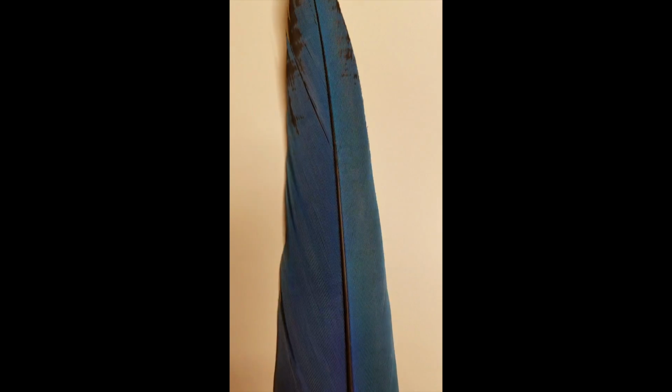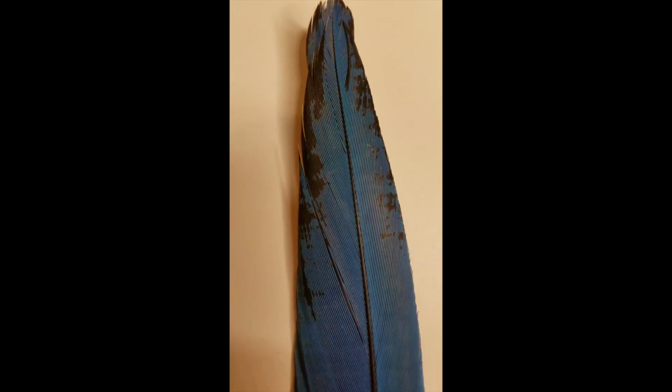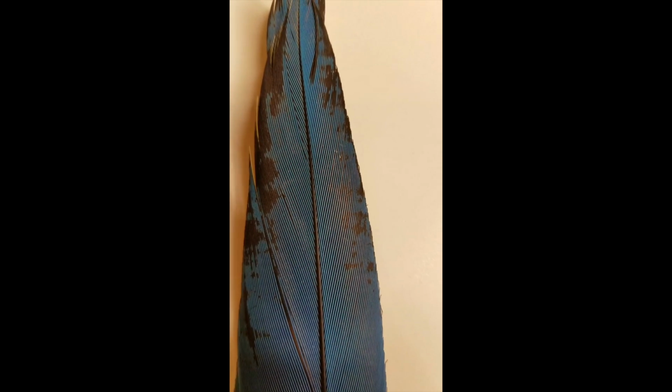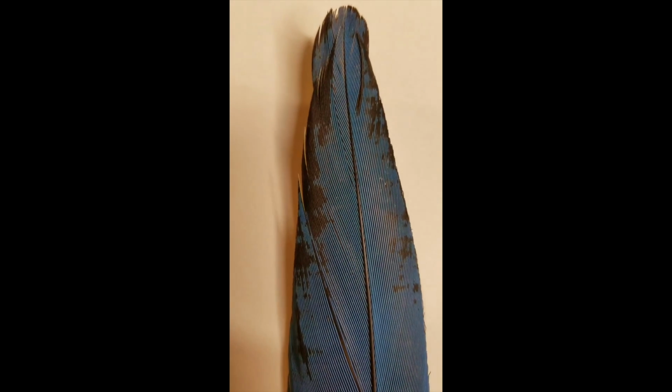Cody and I are going to show you a few feathers to start with. I'm going to bring out the big feather first. This is Rocky's feather from when we first got him. Do you guys notice the black on the feather? I'm going to get you a close-up right here. Now, these black marks on Rocky's feather from when we first got him are what you call stress marks, and they can mean a ton of different things.